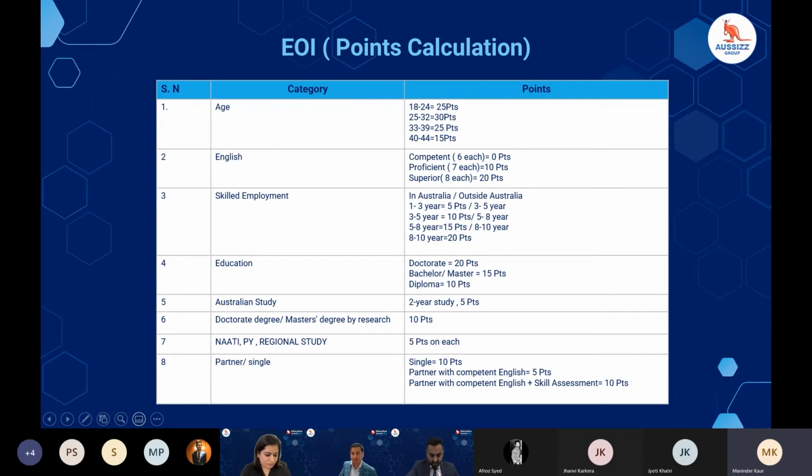So again, it's a very elaborative point wherein I can't give you all the information, but yes, this has an important role to play with the skilled migration. So definitely, if you are claiming points for any experience between 1 to 3 years in Australia, you get 5 points for that. 3 to 5 years, 10 points for that, and so on. 5 to 8 years, 15, and 8 to 10 years, 20 points.